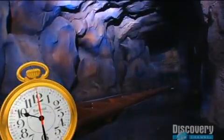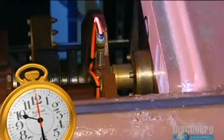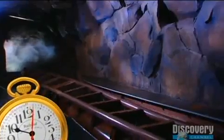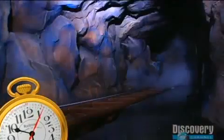Here's how the track switches work once the train stops. Start your stopwatch, please. The computer gives a signal that unlocks the locking devices. The track switch rotates, and the locking devices relock. 6 seconds, and then the train moves on.